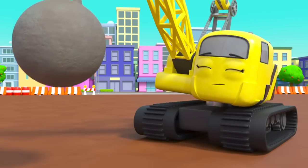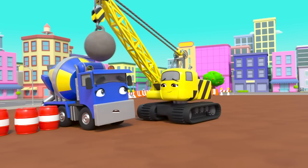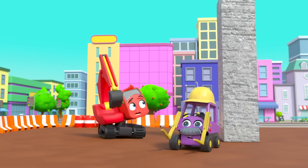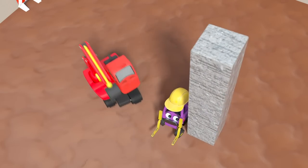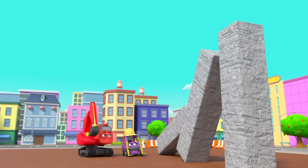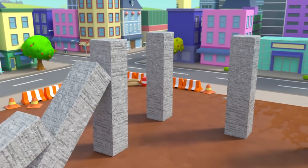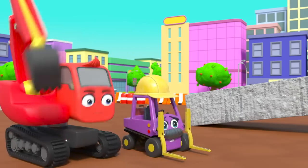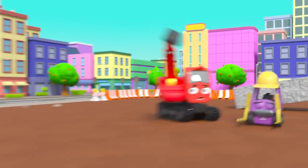Oh, CJ is missing a tooth. That is why she was hiding. It's okay, CJ. No need to worry. Mr. Rubble, be careful. Oh no. He stumbled into a concrete block. And now they're all falling down. Like dominoes. Oh no, kitten. Watch out.